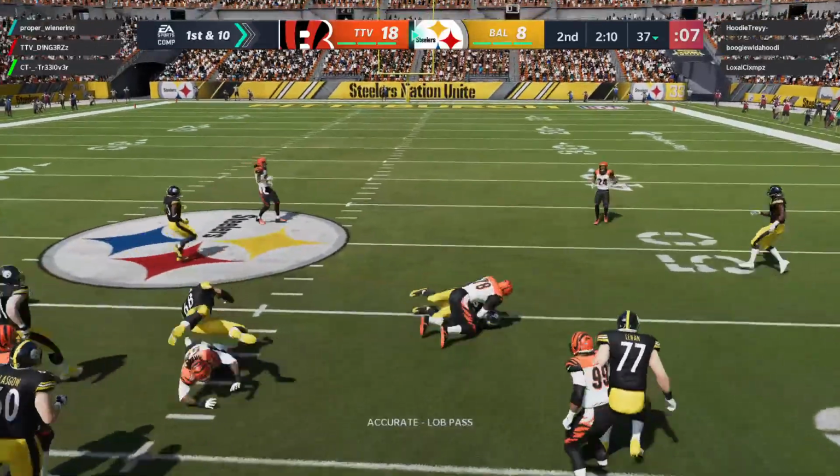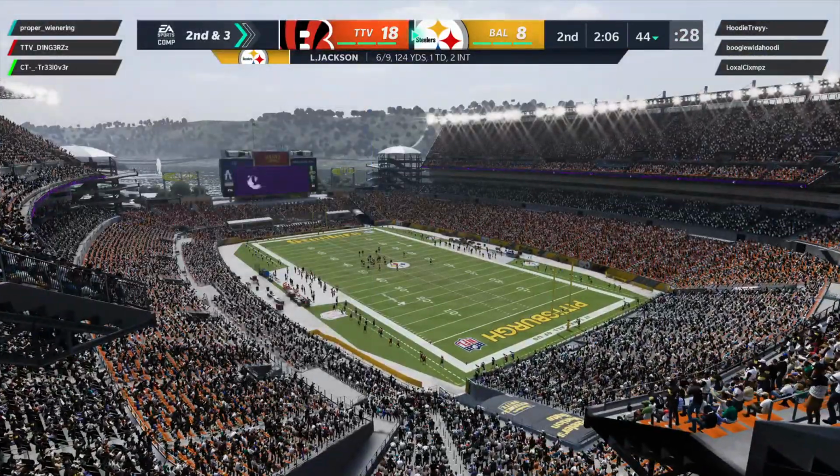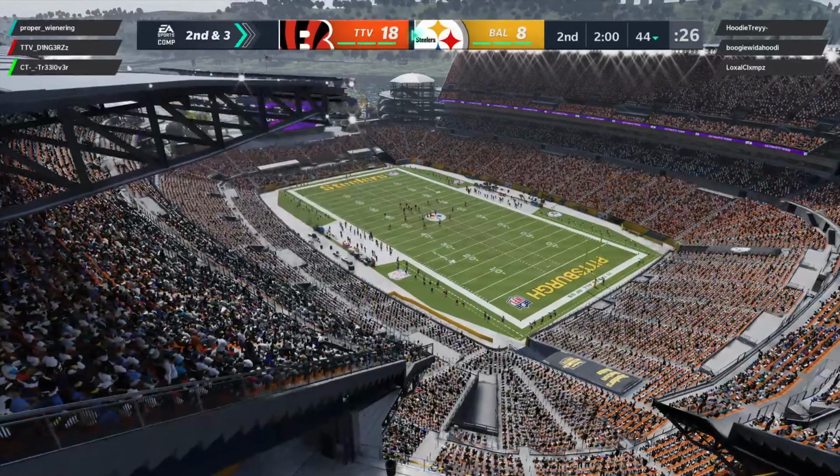Throwing now, Jackson on first down. Caught, Eifert over the middle. 7 yards, the pickup on the pitch and catch. It's a game. And we've hit the 2-minute mark in this first half of action.